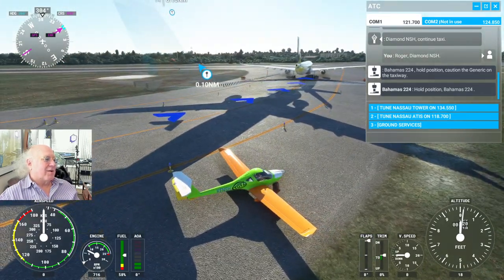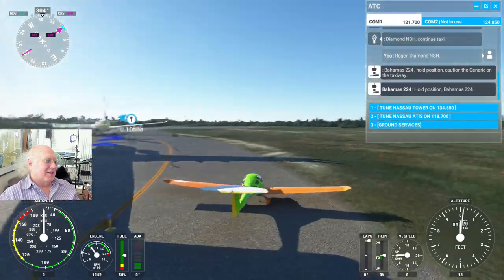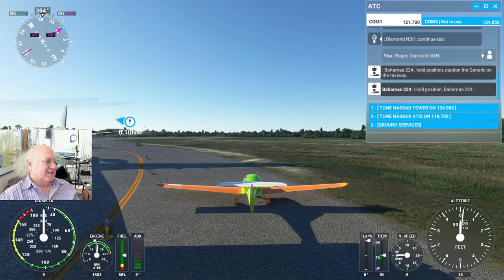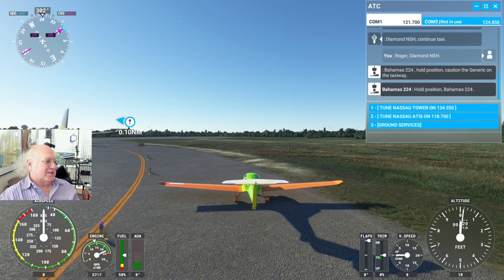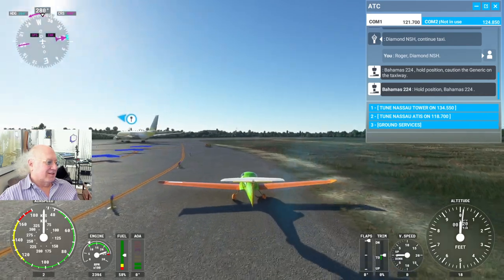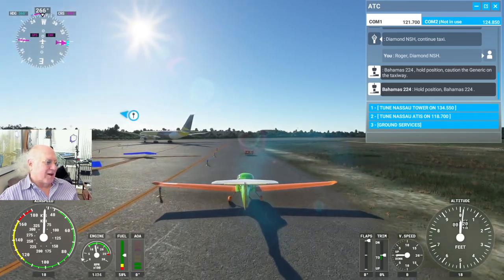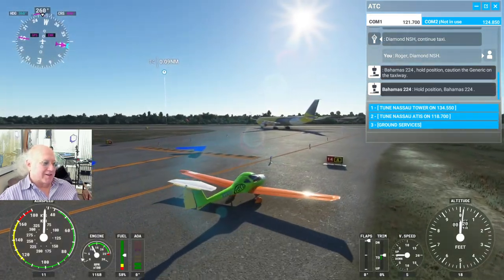Yeah, we're not going to wait for two planes to take off. We got places to be. We're more important than these guys. There's no particular reason why we can't take off at the same time. We don't have clearance and they'll yell at us, but I don't care. I just want to try flying around in this new plane that I haven't flown before.